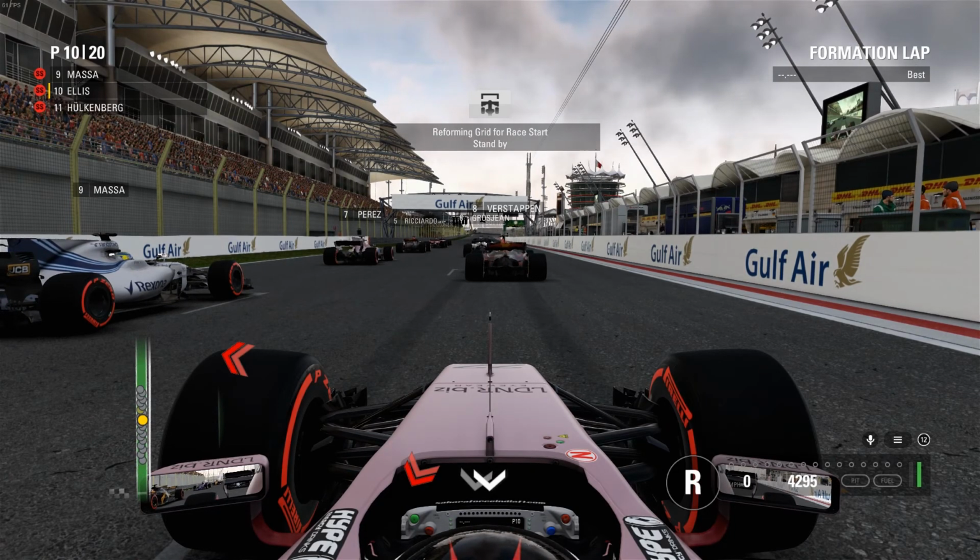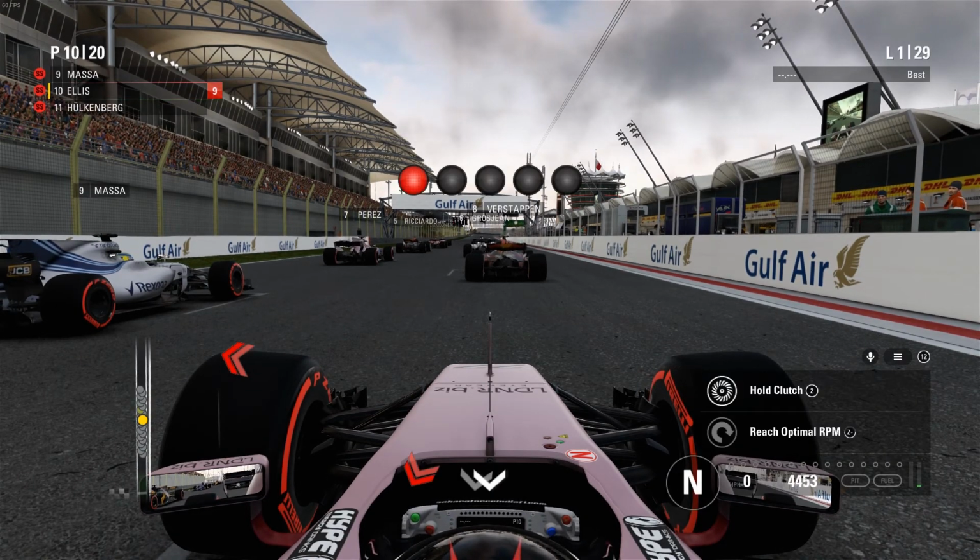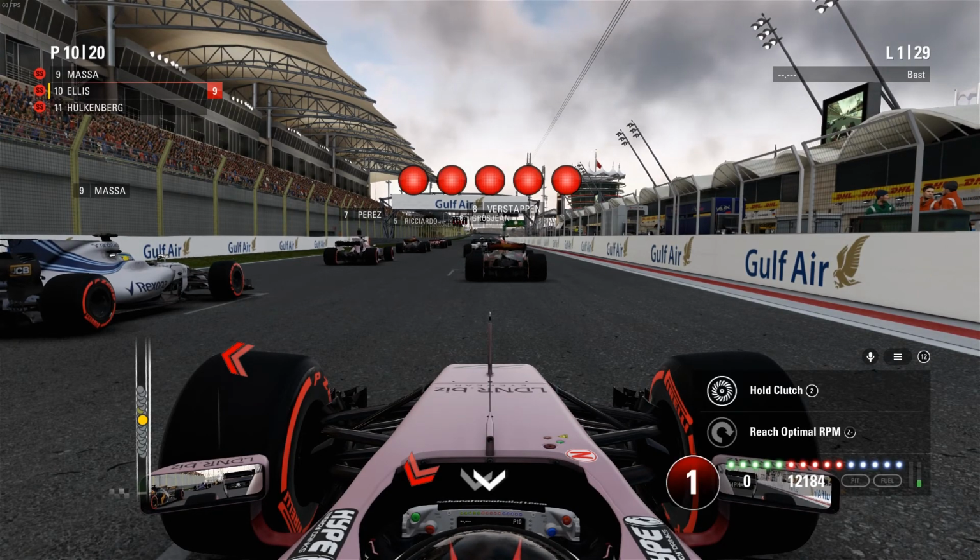For race number 3 then, after the formation lap, Massa and Verstappen ahead. We can see our teammate Perez there as well. So we're going to try and make progress into turn 1. Obviously try and avoid losing any body parts and get through cleanly.